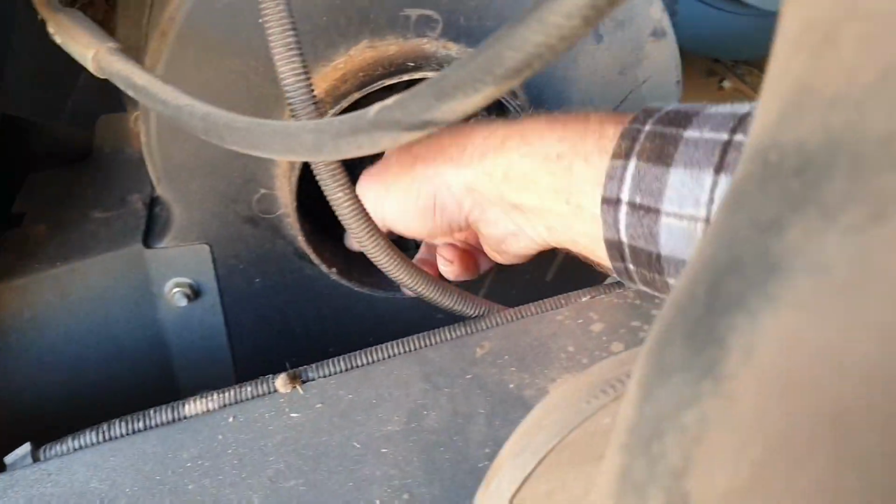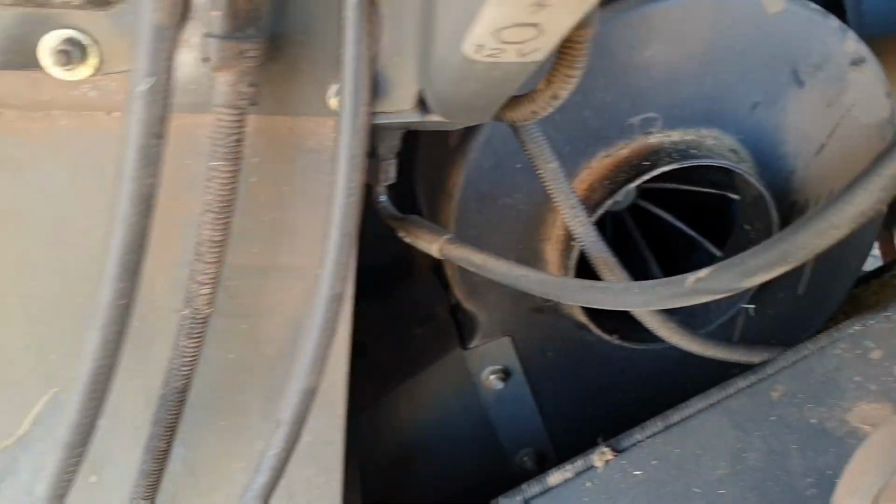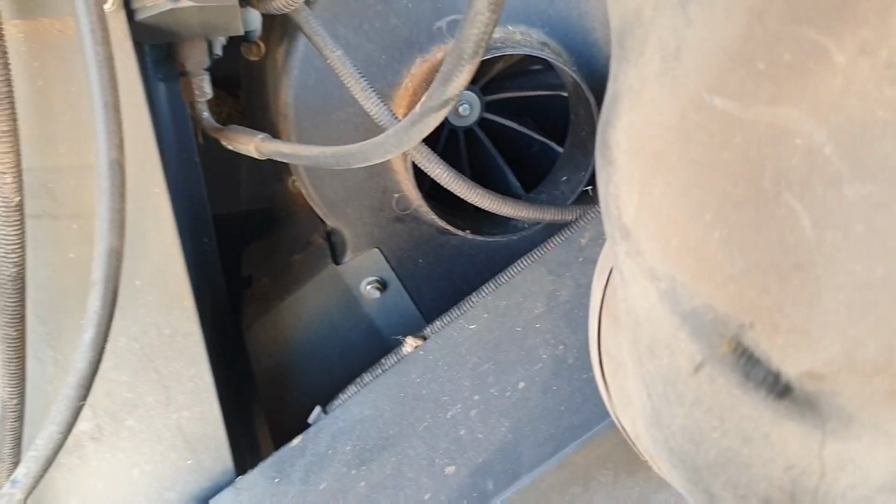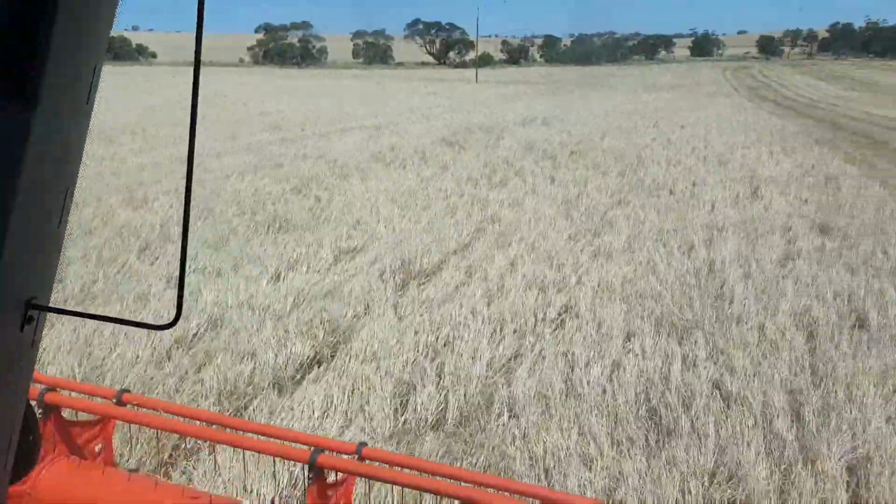Concern, but I guess nothing to worry about. Just that plastic blower, it just sucks the dust away from the radiator. Just a fraction loose on the shaft there. Interesting. But apart from that, okay. No, nothing to be concerned about there. Back at it.